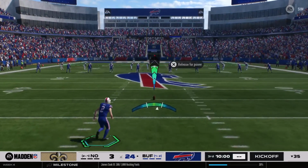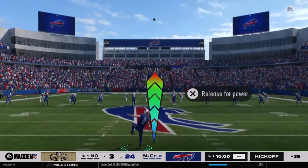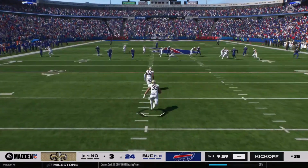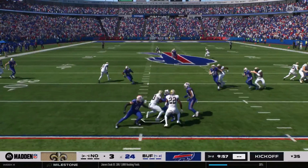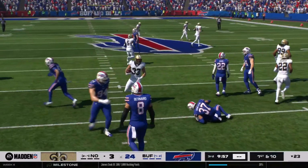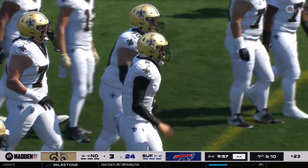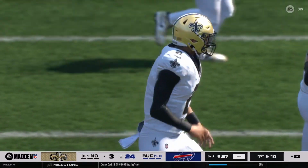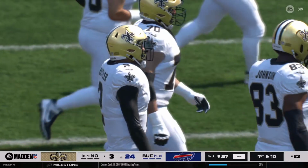The Saints going to go on offense first, and they trail here as we begin quarter number 3. And able to get this across the 20, but not much further as he's dropped at the 23-yard line. And the Saints going to take over on offense to begin this 3rd quarter.